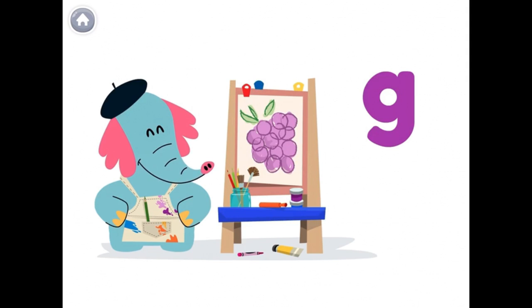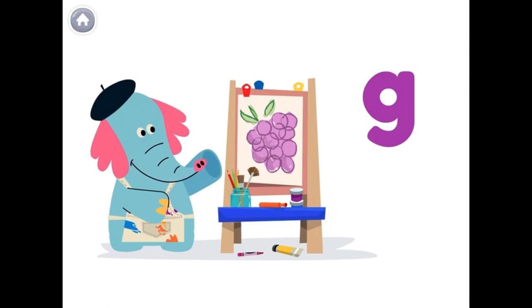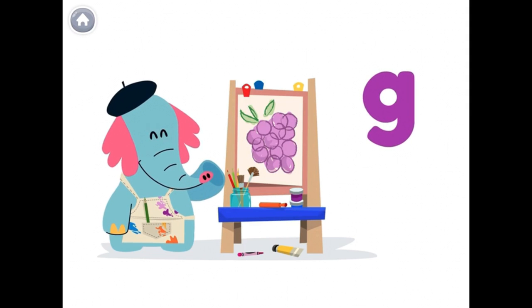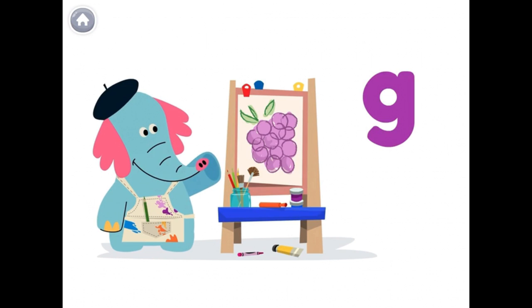Practicing letters and painting is great! I just painted that one! The letter G makes the G sound, like in the word grapes.